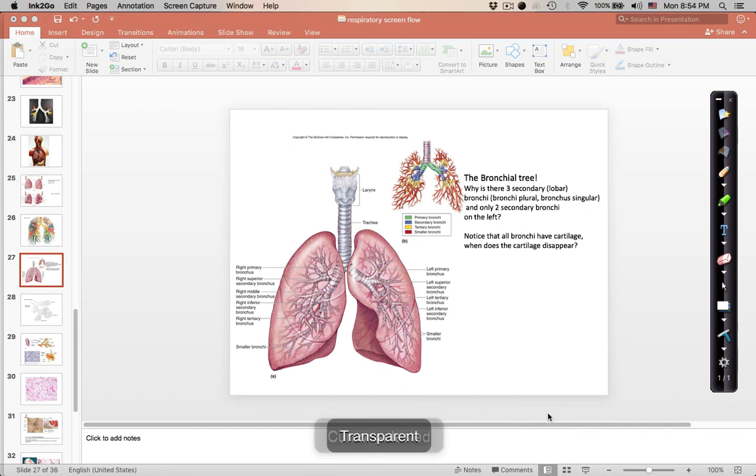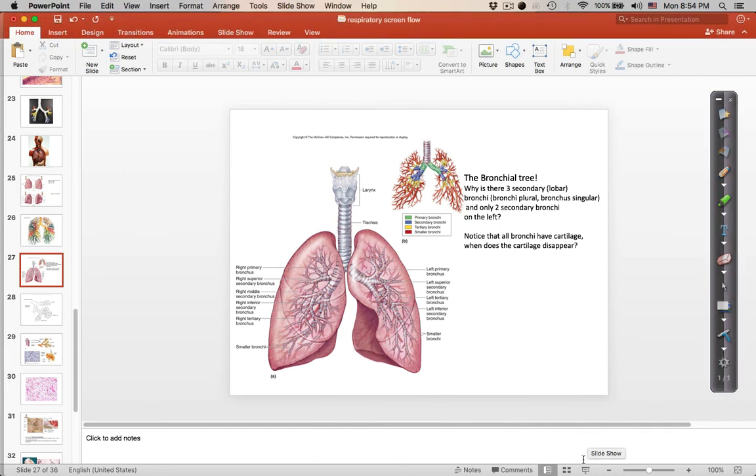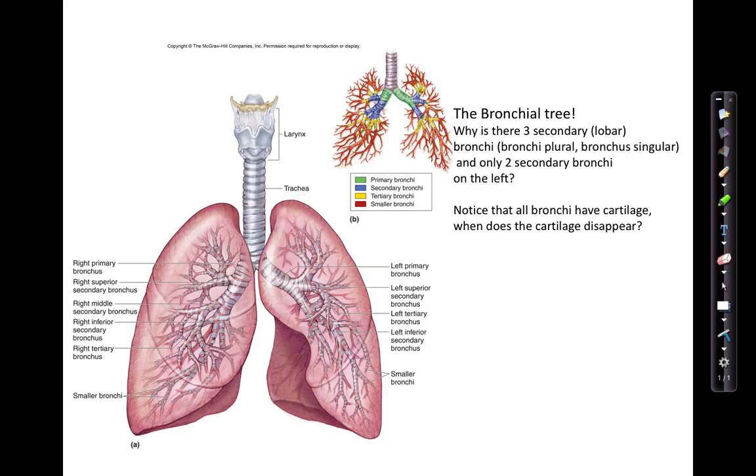And let's clear that up. And let's see where, don't know where I am. I think I've already shown you this picture already. These are all bronchi because you can see little cartilage plates on all of them.